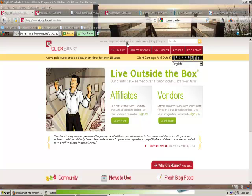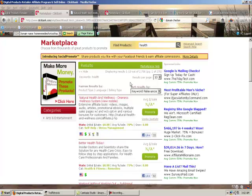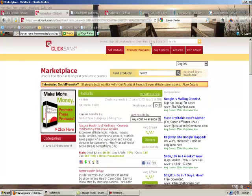So the best place to look for these niches with ClickBank, these digital niches, is in the marketplace. In the marketplace, you can search by category or just search a niche in the search box. In this case here, I just did a quick search for health, kind of to dive a little deep into the health niche. Right now, it looks like ClickBank is having a little technical issues. They only have one category on the left, arts and entertainment. There's usually like 15, 20 categories there. So right now, we're just going to search and see what we can find.